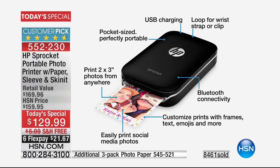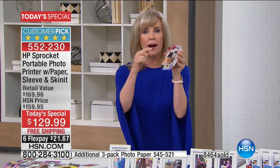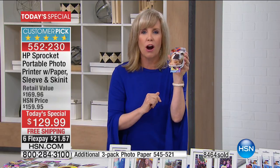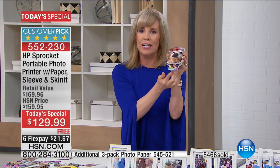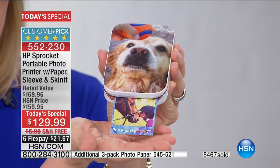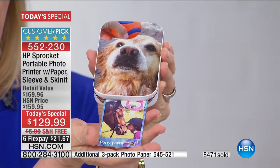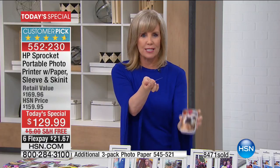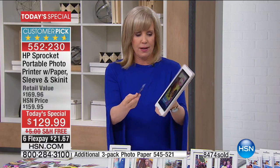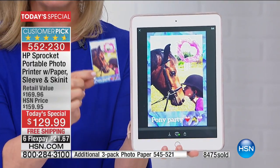You can be in your car, maybe you're on a summer vacation and you're traveling from place to place in your car. You can have the Sprocket with you and be printing out in your car on the spot. So again, you can charge it up. Right now it's printing out. This is live right from my tablet. There it is. It comes out completely dry. It never, ever uses ink. So I want to show you, here's the photo, and look how cute. We completely customized this. How cute is that?